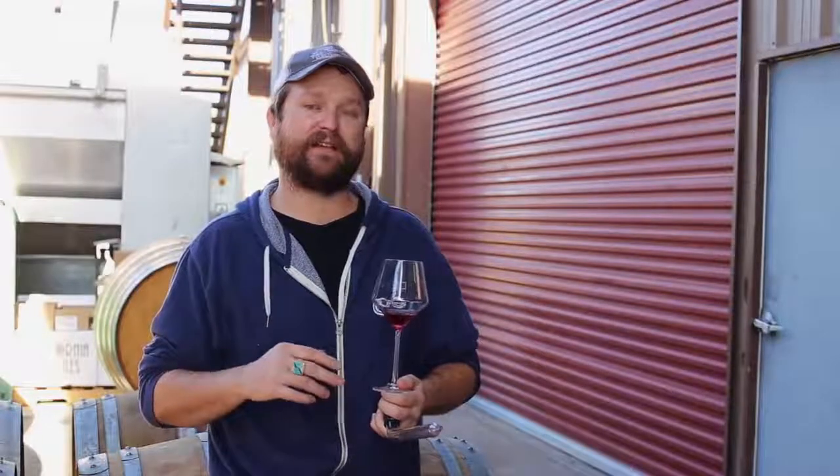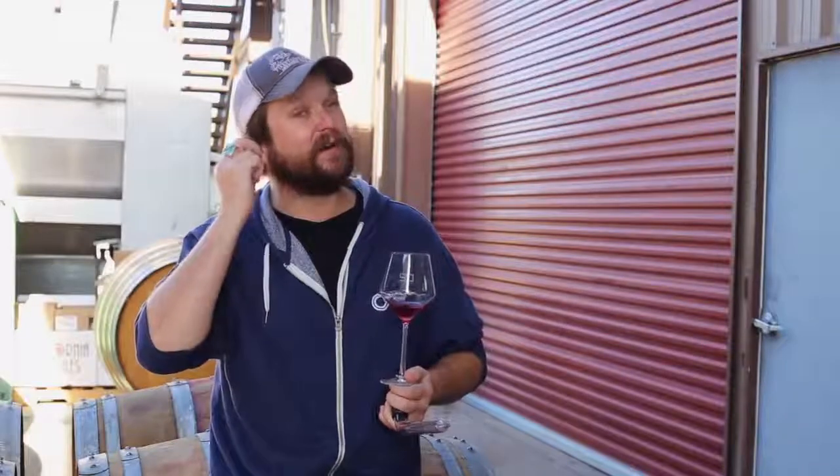Do we look for certain things in the vineyard when we determine how much whole cluster we're going to do, or if we're going to do it? I wish I had a better answer, because the short version is no. And I think whole cluster is one of those things, of which there are a lot in the winemaking world, where it's hard to wrap your head around it completely.